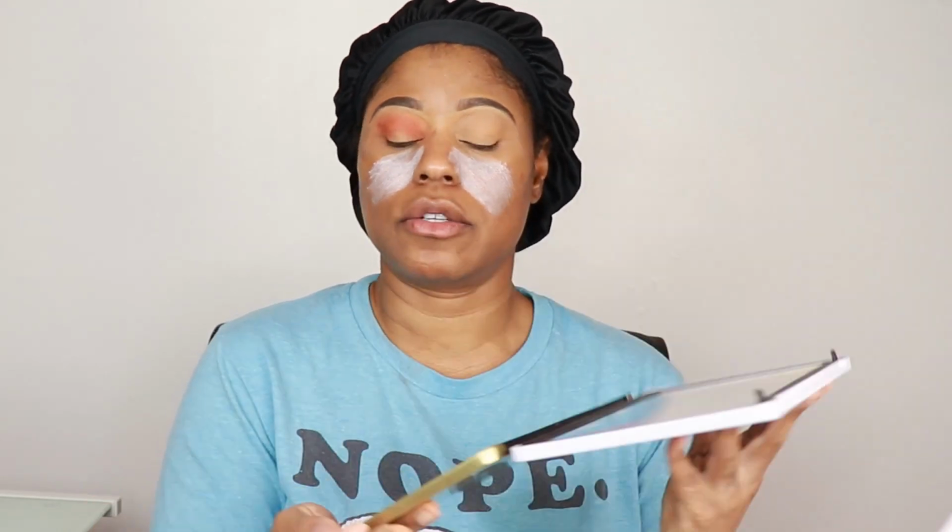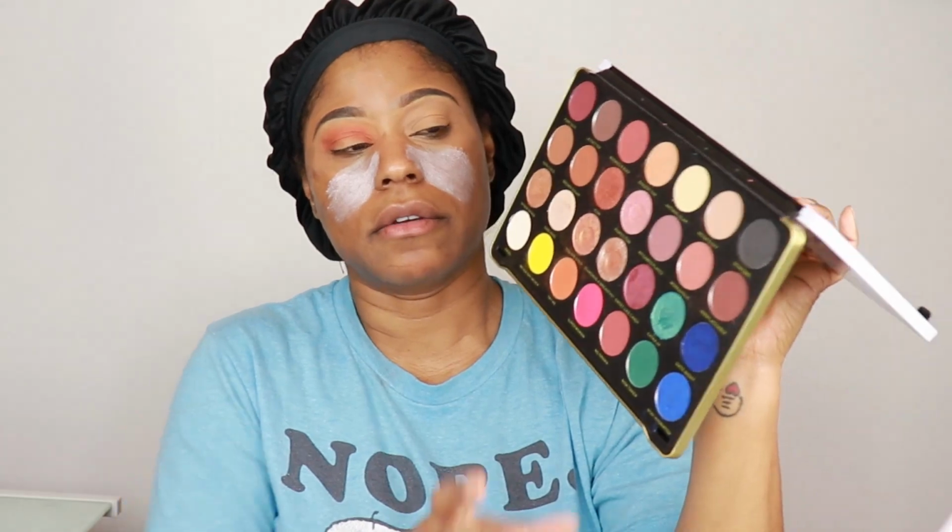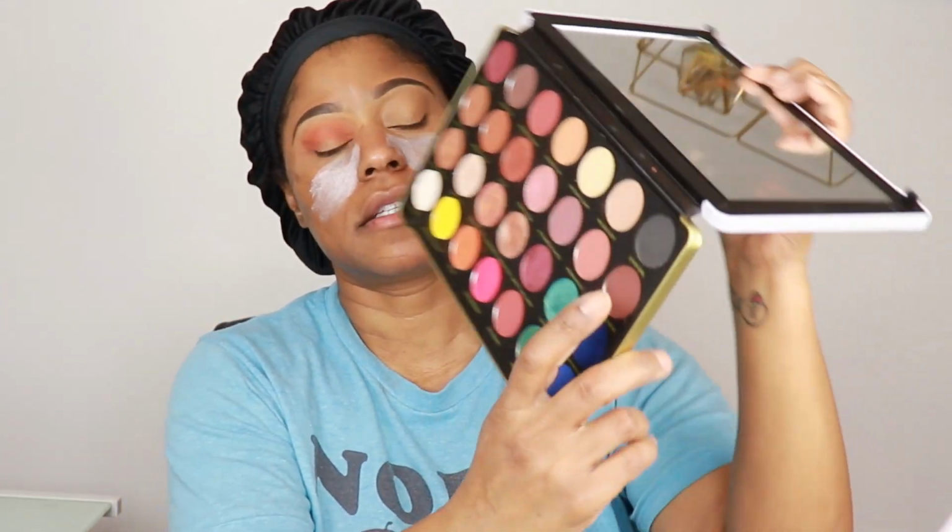Now I'm going into this deep chocolate called Irreplaceable. It is right here, just to kind of deepen that up.